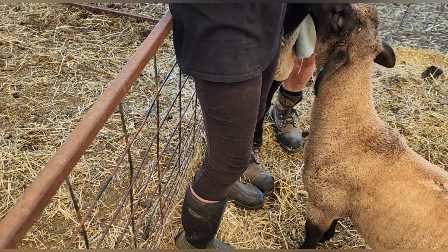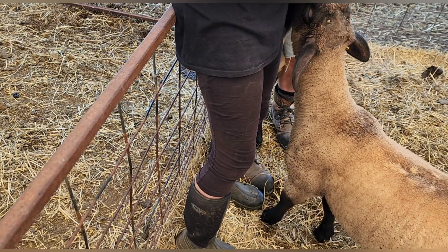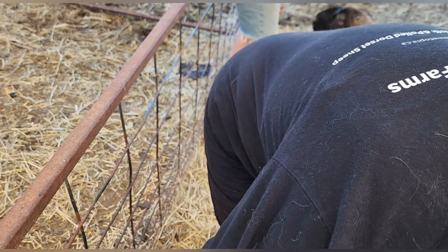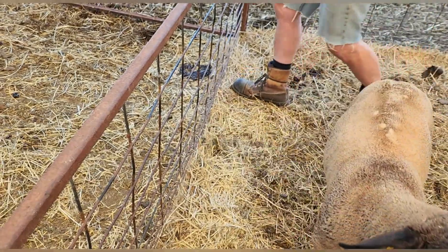Glycol, which is sugar, just for a little energy boost. There, all done, honey. Well, she's warm this morning. Yeah, she was cold the other day. We thought maybe we'd lose her.